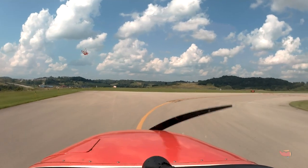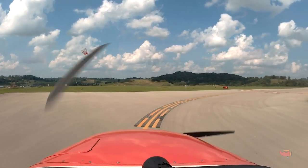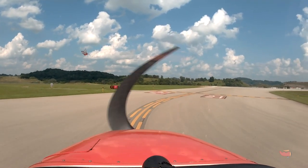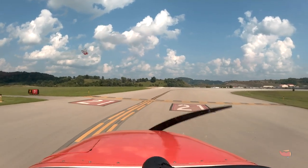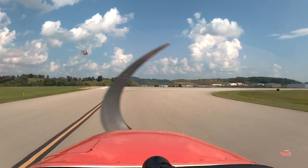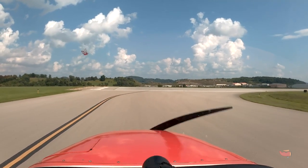Cleared for takeoff 2-1, 3852 Lima, and we'll actually be a northbound departure. Sorry about that. Number 5-2 Lima, roger, right or left downwind departure approved. All right, we'll make a right downwind departure for 5-2 Lima. All right, it's clear left.